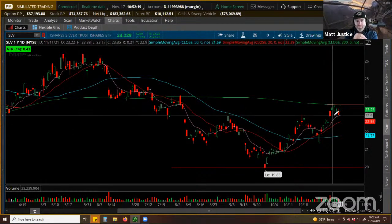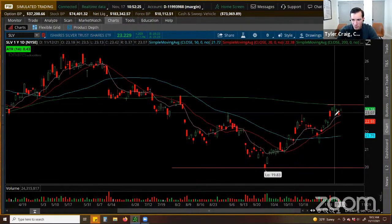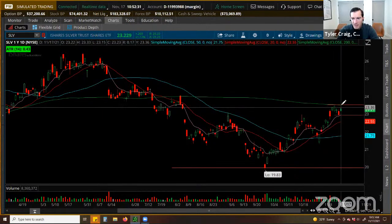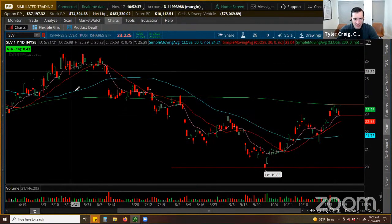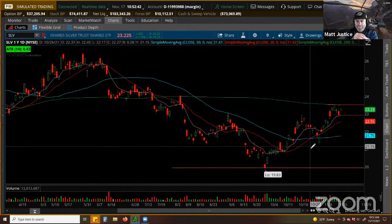If you want to be more conservative, maybe I'm trying to be in it for longer, give it more room. I wouldn't go any lower than the pivot low. Call it 22.90. I think you've got to give silver room. If you don't, you're just going to get stopped out and get frustrated. Look at its history, bigger movements. Doesn't this look a little messy? You need to give it some room. It's not easy. Agreed.